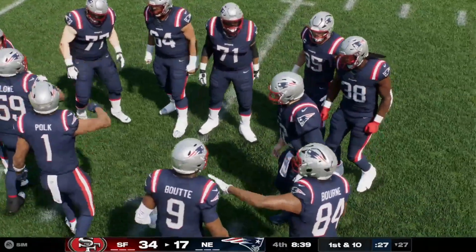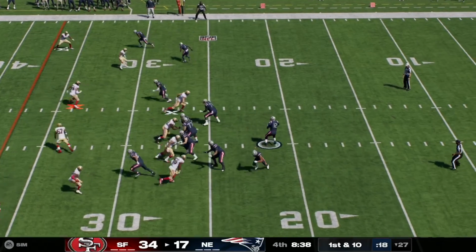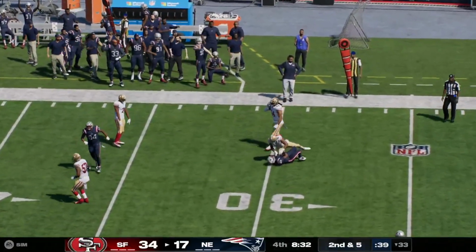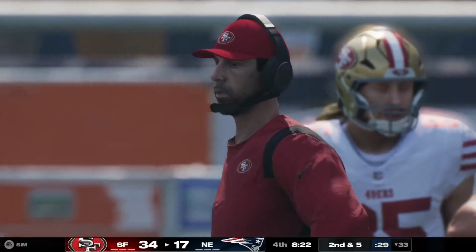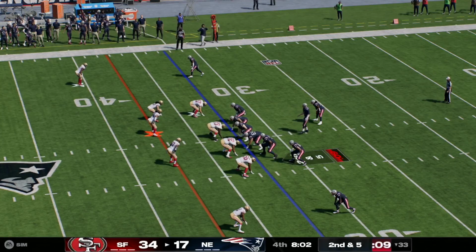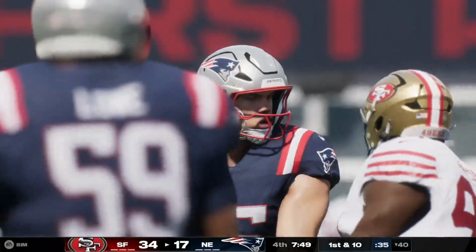1st and 10. Here's Brady. That one taken in by Douglas. They'll break the huddle. It's 2nd and 5. Brady looking to throw. He's got his big tight end, Henry. And that's a 1st down. It will be a gain of 8.